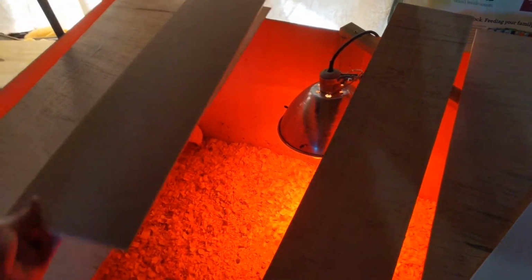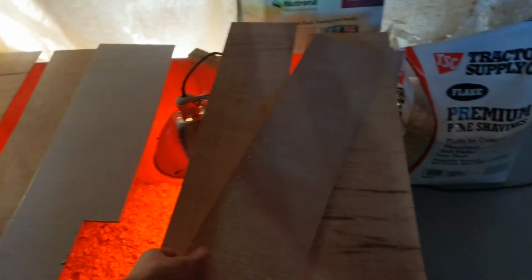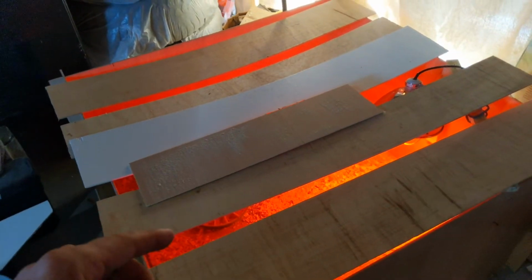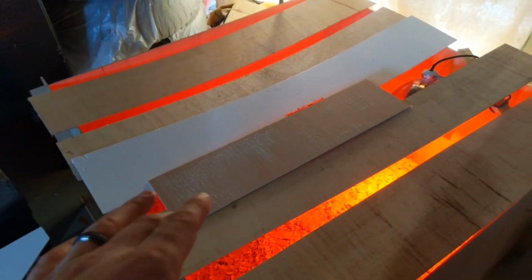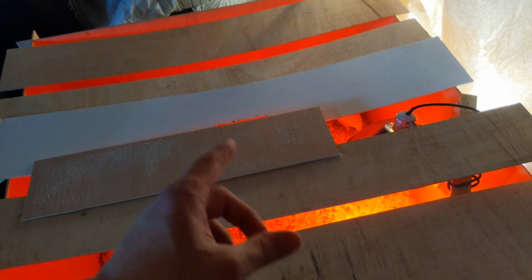It still gives airflow into there, but they shouldn't be jumping out anymore. If they get through that, I'm going to be highly surprised. And then we got some other crazy turkey shenanigans going on. But I'll keep you guys updated on how the turkeys are coming.